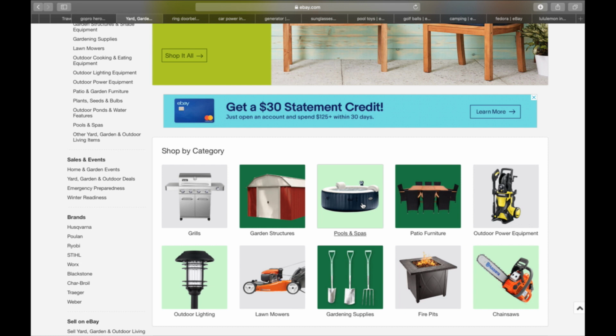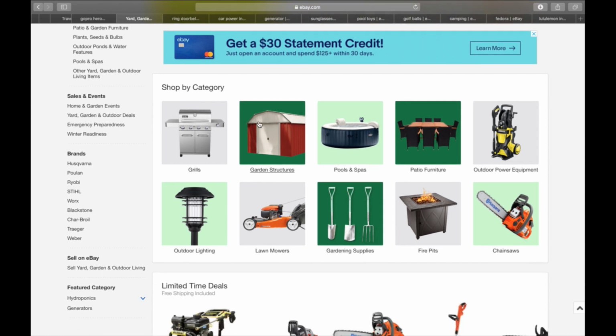I know somebody who buys and sells home and garden tools, accessories, light kits, outdoor lighting, solar lighting, and does $5 million a year between eBay and Amazon. His profits are about $1 million to $1.5 million. He's at like 20%-ish, 25%, give or take. So just something to keep an eye out for, home and garden.